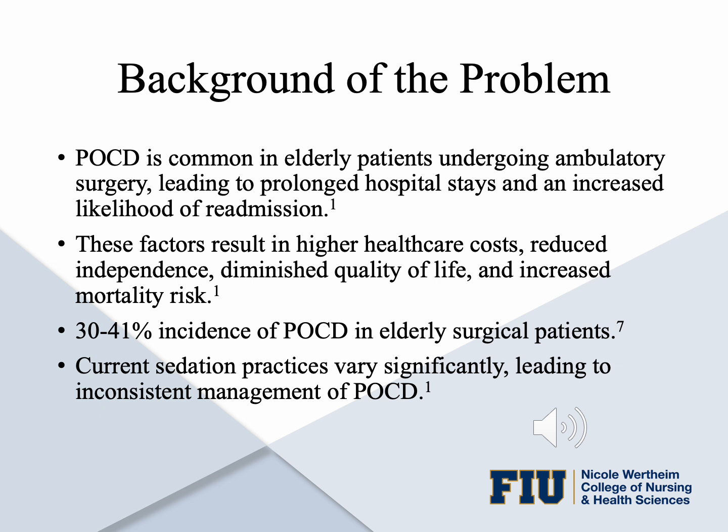Background of the problem. Postoperative cognitive delirium is a significant concern in elderly patients following surgery. Studies indicate that 30 to 41% of elderly patients experience POCD, which can lead to prolonged hospital stays, increased readmission rates, and heightened healthcare costs. POCD also contributes to reduced independence, diminished quality of life, and increased mortality risk. These outcomes highlight the need for improved sedation practices in perioperative care.